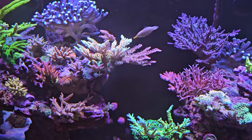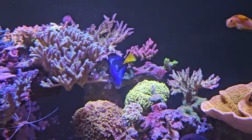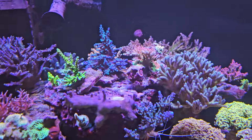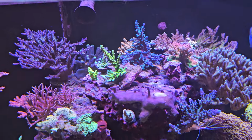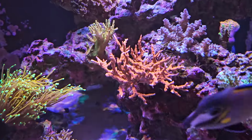As you can see, a lot of these colonies are starting to get pretty close and starting to touch a little bit. So we do need to thin them out and, if possible, spread them out so they don't start killing each other.